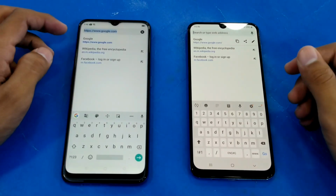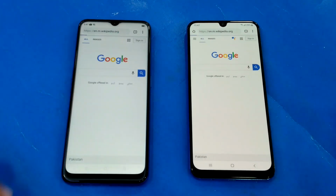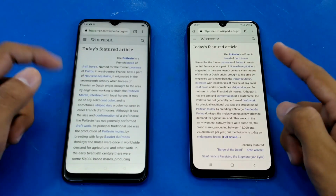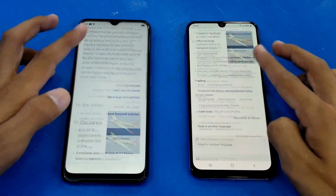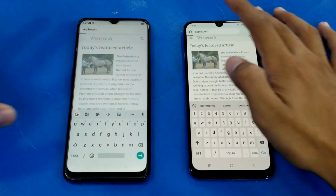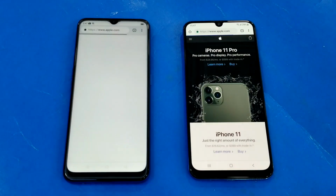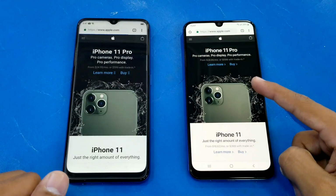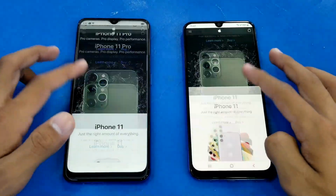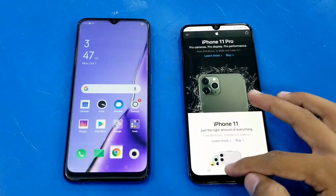So let's see the internet browsing speed. I am using Google Chrome on both phones, on the same Wi-Fi network. Wikipedia.org, and it seems like Oppo A9 2020 is just a tiny bit faster there. A50 is right behind, and the scrolling is very smooth on both phones, same thing with zooming in and out. Next up is apple.com, and Samsung Galaxy A50 is done, and now Oppo A9 2020 is also done. The scrolling is very smooth on both phones, same thing with zooming in and out, no lag whatsoever.